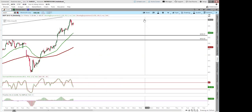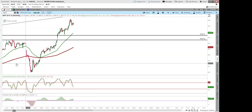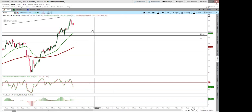Now, again, the risk is if this is an important top, then there's a good shot that we could come all the way down to the 405. I'm not saying that's going to happen, but if we do get a steeper pullback, that's where I'd be anticipating it. So, all right, Microsoft, JP Morgan.